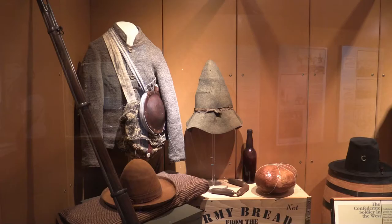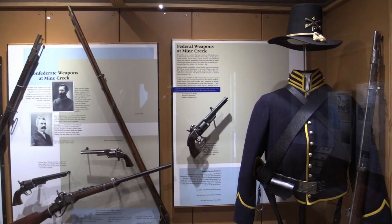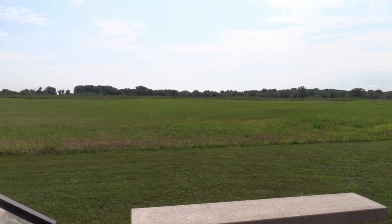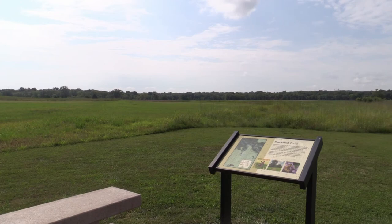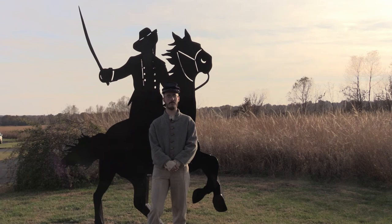The Visitor Center tells the story of a civil war in the West and the significance of the Battle of Mine Creek. Visitors can explore the 2.6-mile walking trail, which winds through the battlefield and features interpretive signs about the Battle of Mine Creek. I hope you have enjoyed our visit to Mine Creek Battlefield State Historic Site.